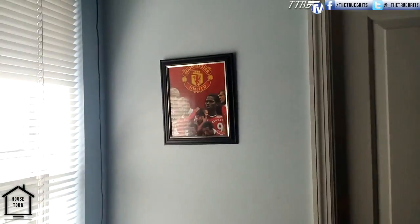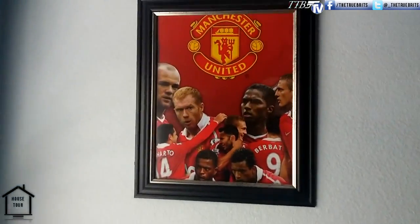And then moving around, just not really much here. CD player, which never gets used. The PlayStation Vita, actually right here, which is a fantastic purchase, although I honestly don't play it that much. And then finally, some Manchester United pictures right there.